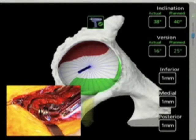These are the numbers I was talking about that you see on the screen. The upper numbers are the anteversion and the inclination, and the lower numbers on the screen determine that we've hit our center of rotation in the superior-inferior direction, the medial-lateral direction, and the anterior-posterior direction.